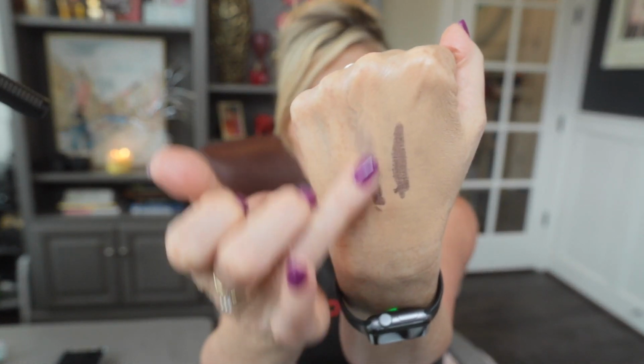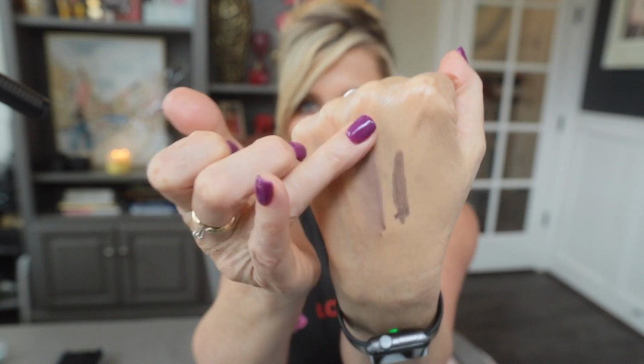One of these sticks lasts a long time, like a long time. I can use them underneath as an eyeliner. In a pinch, they are everything. They can be a complete look. They are so, so pretty. So they look like this, and I'll show you when you do this, they really blend out into this gorgeous color.